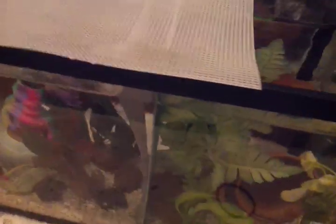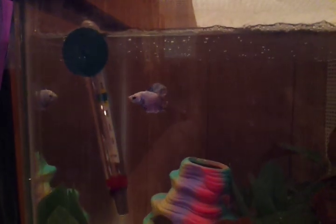And over here, I have two more bettas in a 10-gallon. Of course, it's split, just like all my others. There's Tao, who is a delta. And then there is Biga, who is a double tail PK.